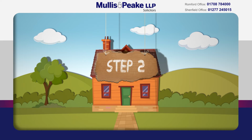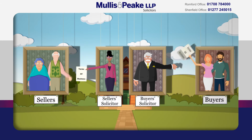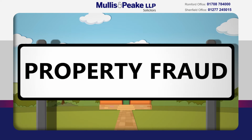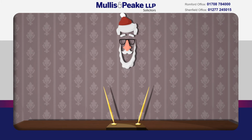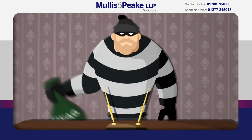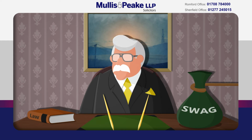Step 2. They write to their client with their terms of business. To protect against property fraud, you'll have to provide ID to prove it really is you. You may also have to show how you acquired the money, so it is clear it is not the proceeds of crime.